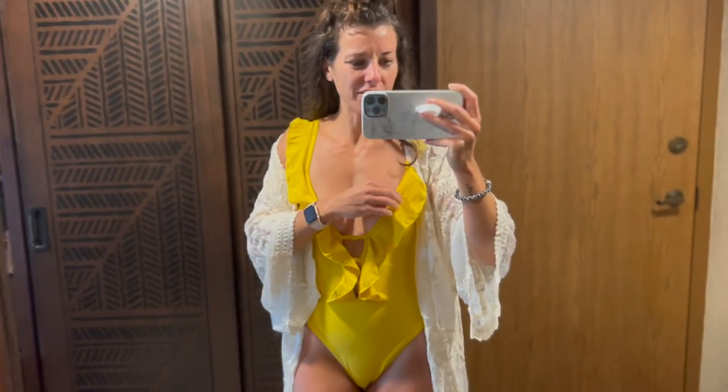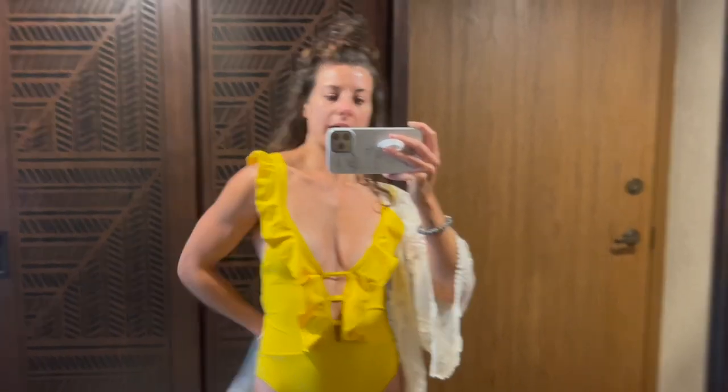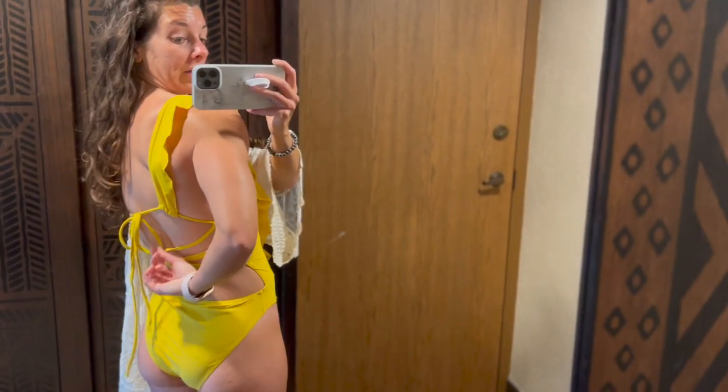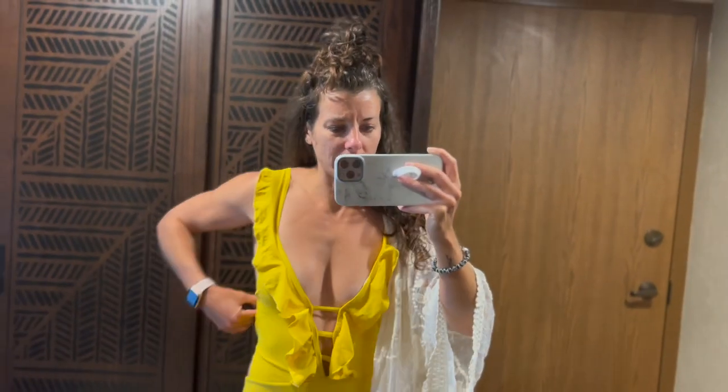And so I feel like I look a little silly, but I don't know. I think this one's kind of cute. I like that it comes all the way down here and then the back. Let me show you. The back ties up here. I think you could probably have it tie at the bottom, but this is how it came and I kind of thought it was different. So I like it. Castaway Key.